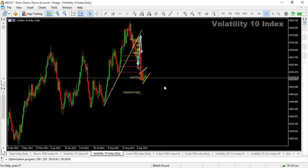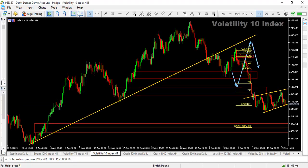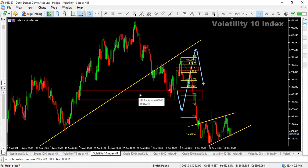So on the daily time frame, if V10 continues coming down, if it continues coming lower, this is the area where I would be watching out for a reversal. As you can see, that point is labeled turning point. If you're wondering how I'm getting all of these levels that I'm showing you, then I'm sorry, you just need to get my VIP course if you are interested in knowing how I arrived at those levels.